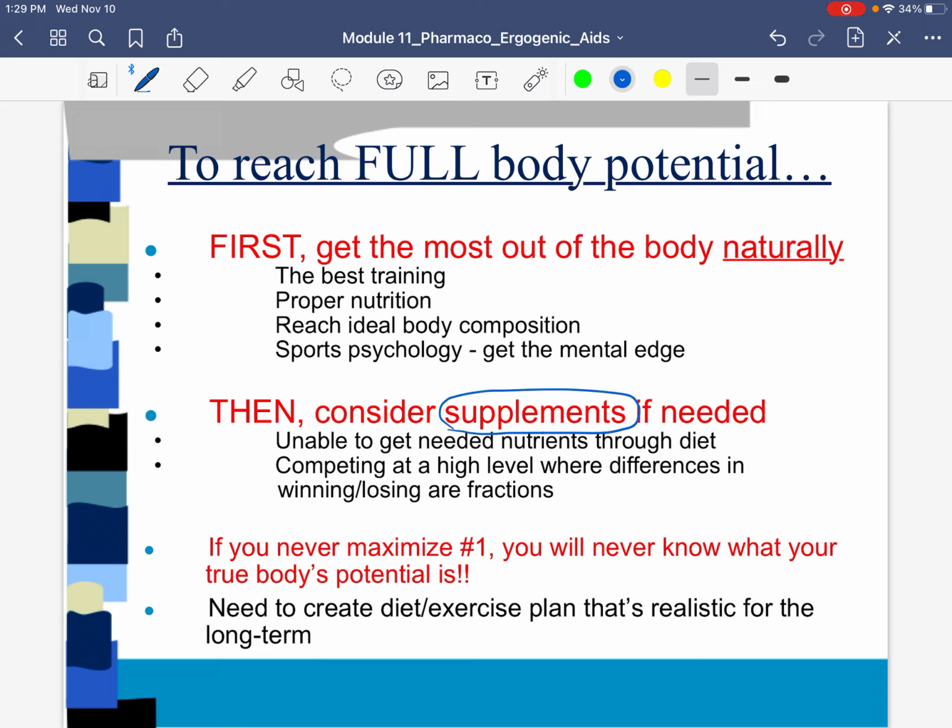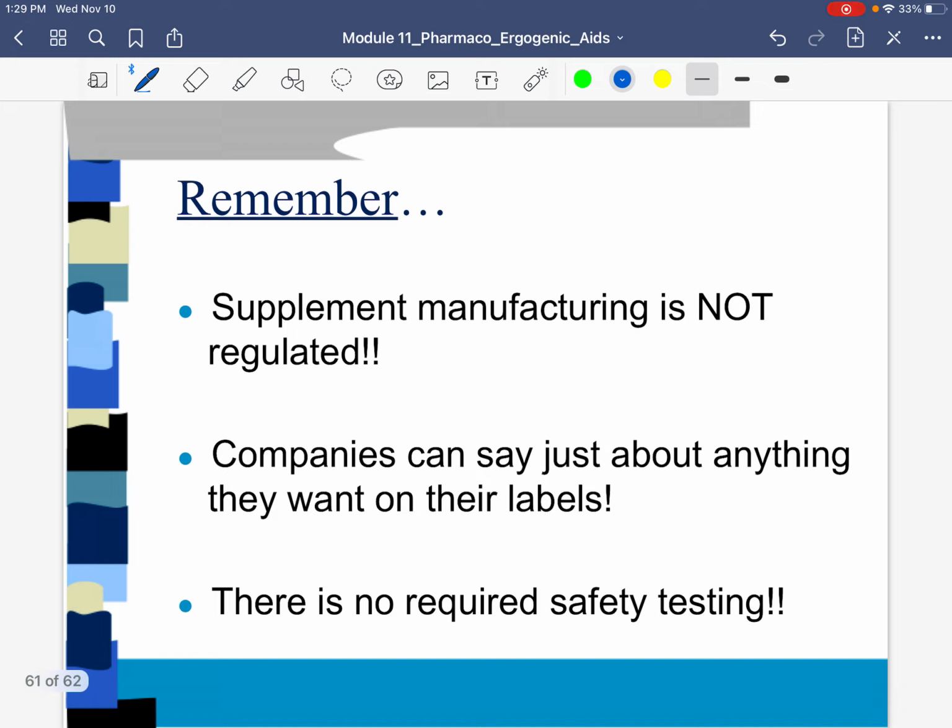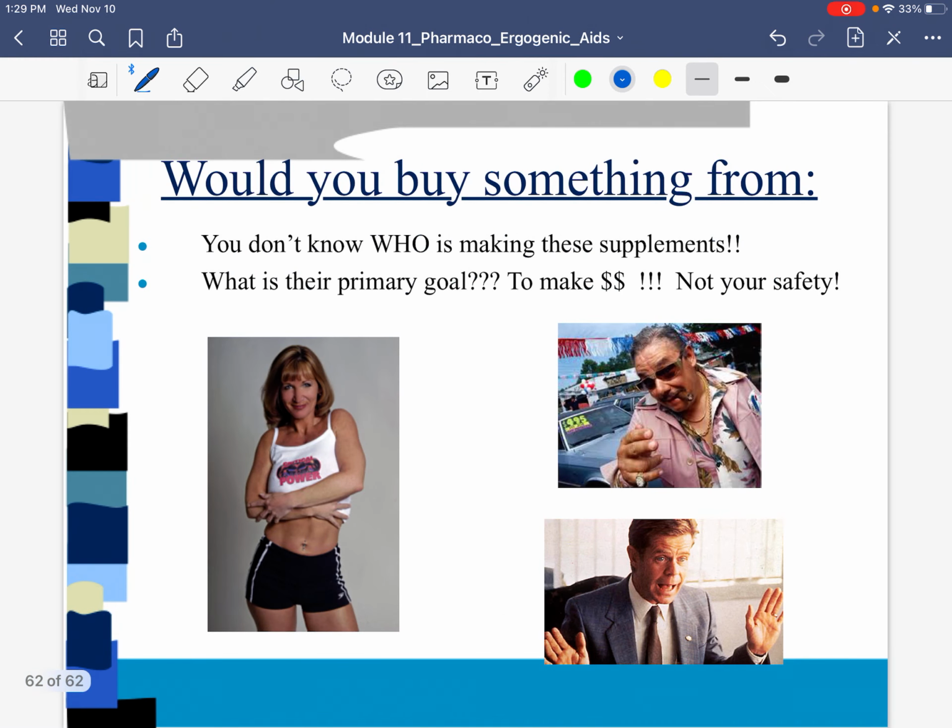And I would also caution you on the side effects, right? Potential side effects that we don't even know yet. I'm not saying never; we'll talk next chapter about whey protein and creatine. Even from our lecture today, caffeine, well, that's pretty safe, right? So I'm not saying you can't look at some of these, but I'm really encouraging you to get the most out of your body naturally. Also, we cannot forget the manufacturing of supplements and ergogenic aids is not well regulated at all. So you don't really know what you're taking.